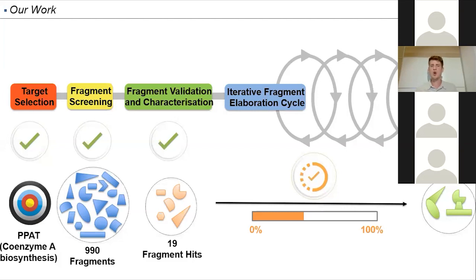We've decided to target coenzyme A production. Coenzyme A is essential to a cell's metabolism and energy production. Our hypothesis is that stopping coenzyme A production will interrupt these two vital processes, resulting in the death of the M. abscessus bug. To do this, we are targeting a specific protein called PPAT, which affects one of the 5 steps by which M. abscessus produces coenzyme A.